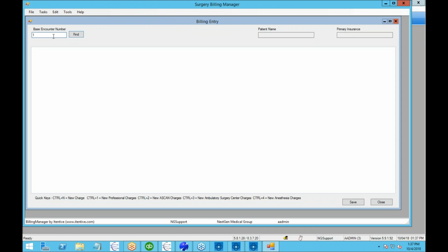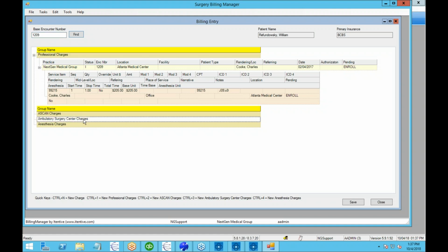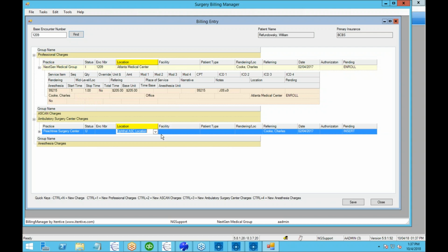So normally you'd have a base encounter that was created when the patient checked in. So you start with that base encounter, and in this case, I have it set up for ophthalmology. So we have the practice and the professional charges, but in addition to that, we may have surgery center charges too. So we have the option to either pick an existing encounter or more often create a new encounter for the surgery center charges. So it came in with our defaults for the practice and the location. We can set our facility if we want.